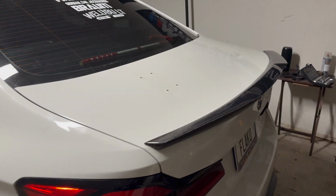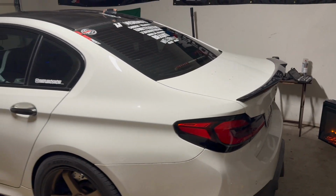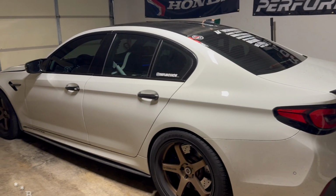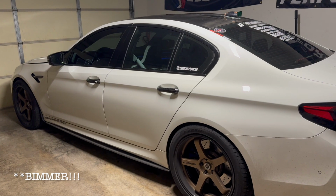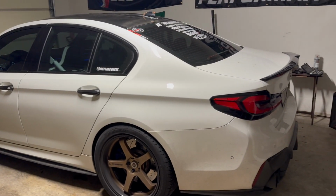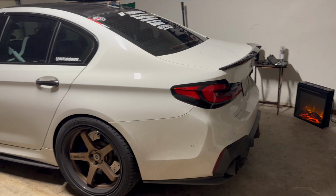So yeah, this is what it looks like without the spoiler. Since the first day I got this car, the F90 M5, I've always had the spoiler on. And now she looks kind of naked. I don't know how I feel about it. I mean, she looks like a Beamer though. Oh, I'm sorry, like a Bimmer though, for real. But I don't know how I feel without this thing, something crazy.